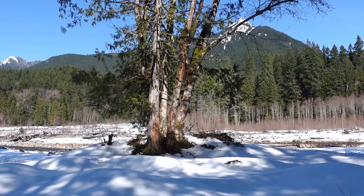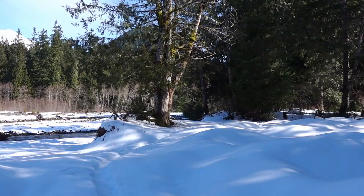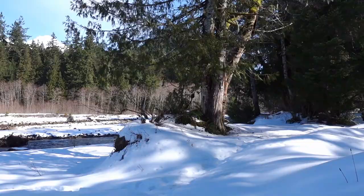There's a lot of snow on the ground. And in some places under the trees, there's some deep, soft wells, but otherwise I'm getting by just fine with my crampons. I don't need my snowshoes. There's kind of a hard crust on top of the snow that I'm walking on without sinking in too deep.